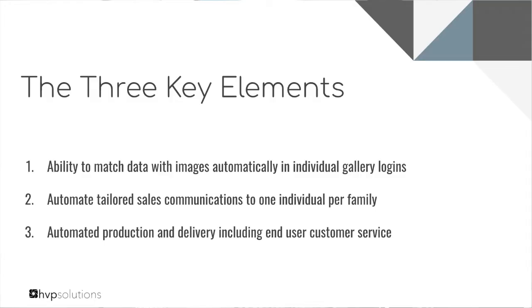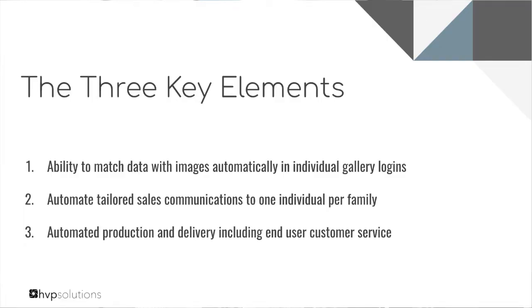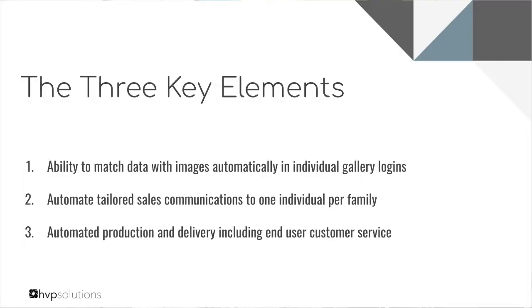After doing this myself, I've learned the key to success with this strategy hinges on 3 elements. 1. Ability to match data with images automatically in individual gallery logins to streamline the workflow. 2. Automated tailored sales communications to one individual per family, for example, to the mother to maximize sales. 3. Hands-off automated production, delivery, and customer service so you don't even need to think about it.